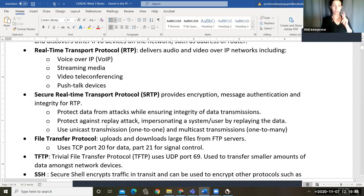Okay, so now this SRTP was implemented to protect against replay attack or impersonation. In a replay, they usually use that to impersonate a system or a user, right? And that would couple with man in the middle and some of the other forms of attack, depending on the type of traffic and the objective of the attacker.